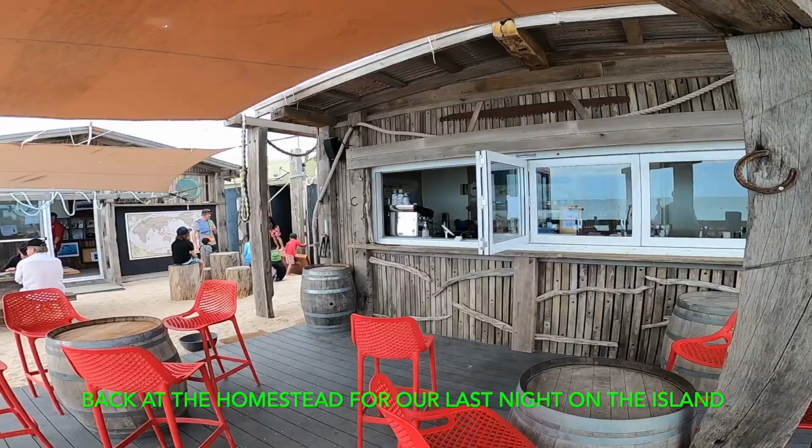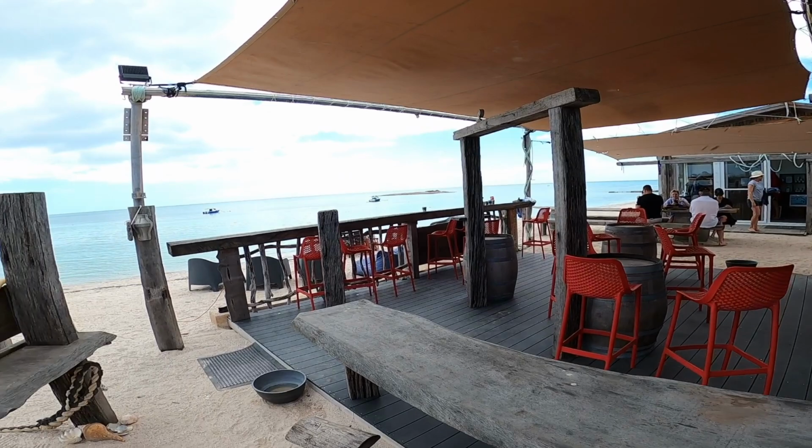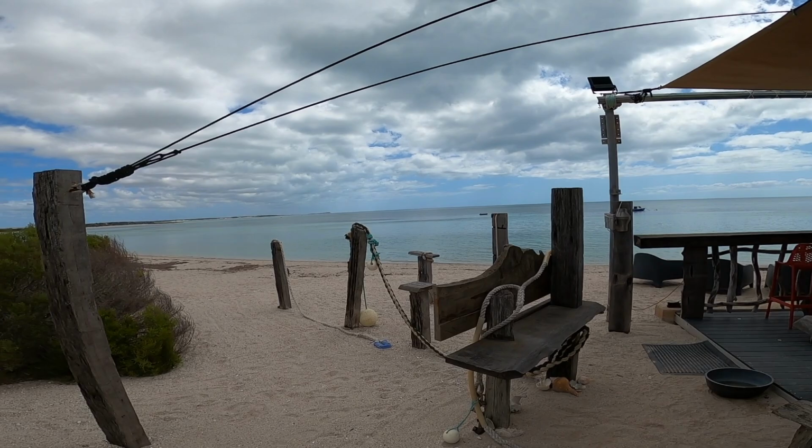So we're back at the Inscription bar area now. This is where we get our coffees of a morning and have a couple of frothies of an afternoon. And all the camping is that way.